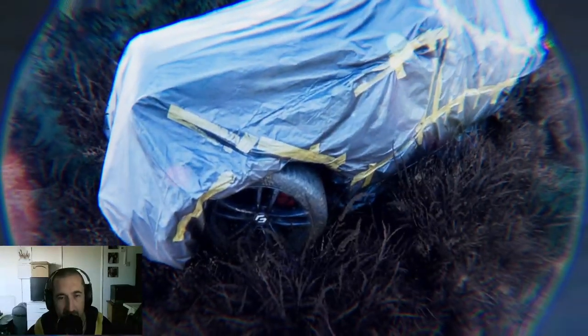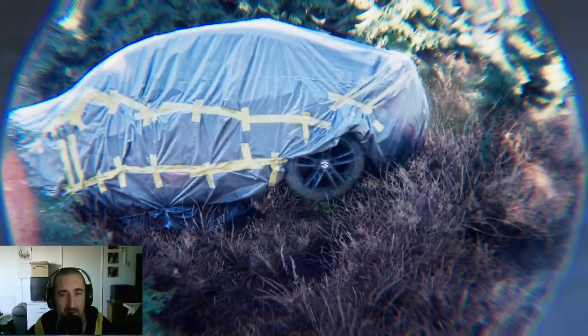Like the glare off the sun and everything on the cameras, just perfect. Look at the rims. Can you tell what car that is by just looking at it like that? So this is the house. We're about to head in now.